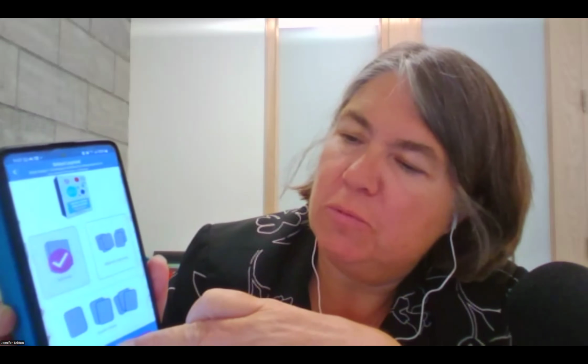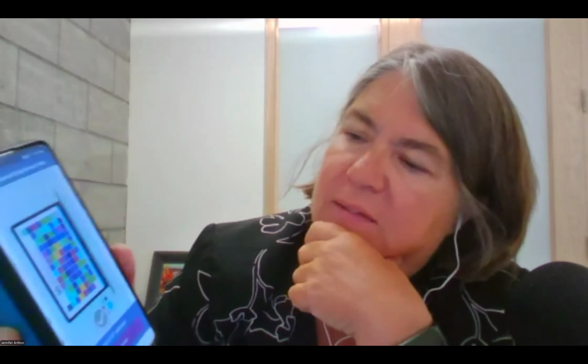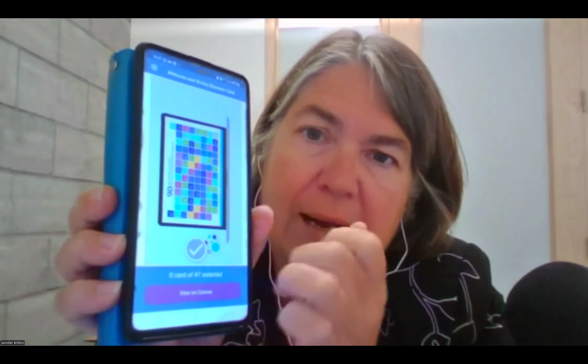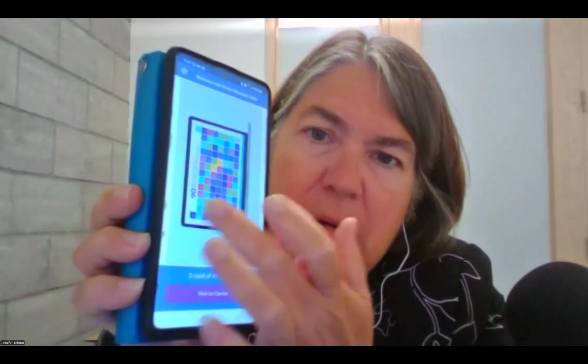You can browse. Let's get into the browse function, which is a little different than what we did yesterday. So the browse function allows us to go day by day. Now, you'll notice there are 47 cards. That's because there are actually some intro cards here, which will get you going. So we're going to check this one off. I'm going to view it on the canvas, and I'm going to be able to drag it here.